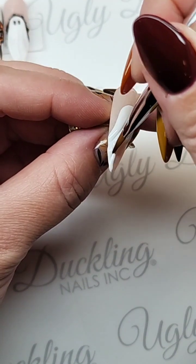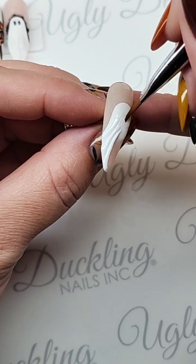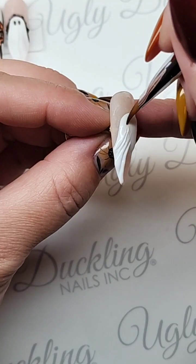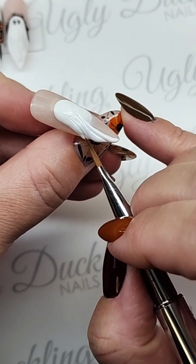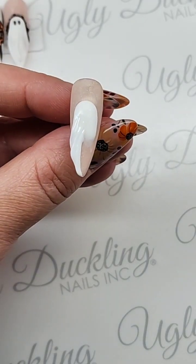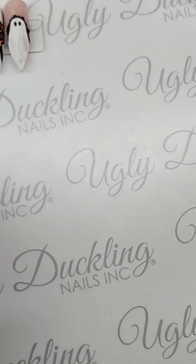And as you can see, as I'm making these pleat lines, the product is kind of self-leveling and smoothing out, which is good. But you also need to move a little bit swiftly if you want to make sure that the pleats that you make don't get lost or self-level too much. Okay, so I'm going to pop that in the lamp. I'm going to cure that, hold that in place. And then we're going to do the other side.